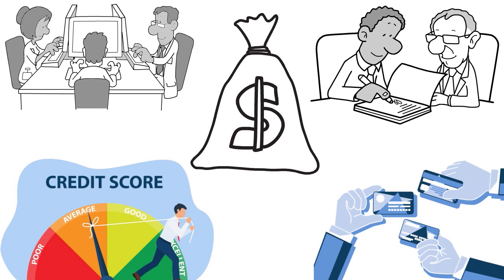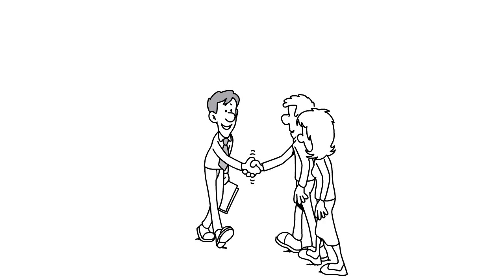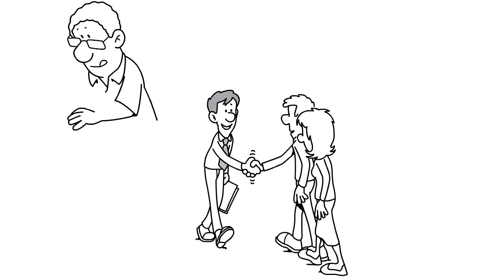But if you need them, yes, go ahead and apply, because this will help you establish your business credit faster, okay? But again, I want you to remember that everything starts with your banking relationship, because from your bank, you can apply for a business credit card for your new LLC. You can apply for a business loan for your new LLC.